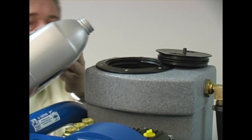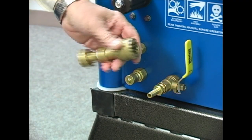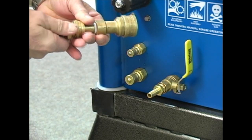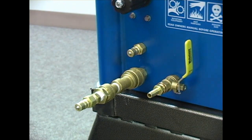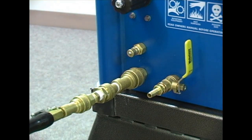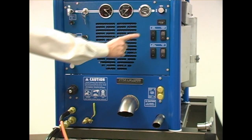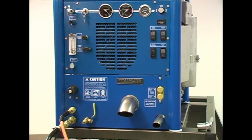Pour a jug of antifreeze into the water box. Hook up the freeze guard adapter supplied with the kit to the garden hose adapter. And turn on the pump clutch switch. This will circulate diluted antifreeze through the pump and heat exchangers. Run the machine with the pump clutch on for 3 to 5 minutes.